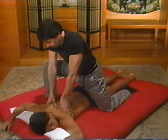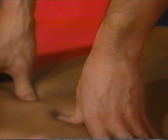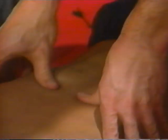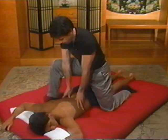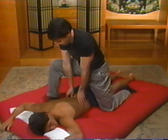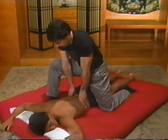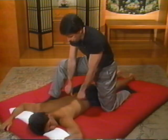Point number 1, skip a rib, 2, 3, 4, 5, 6, 7. Remember, that should be halfway down, 8, 9, you're just rocking back and forth, 10, 11, 12, 13.